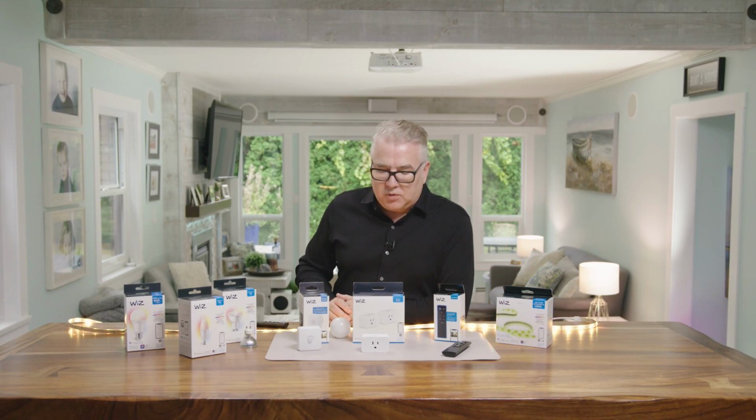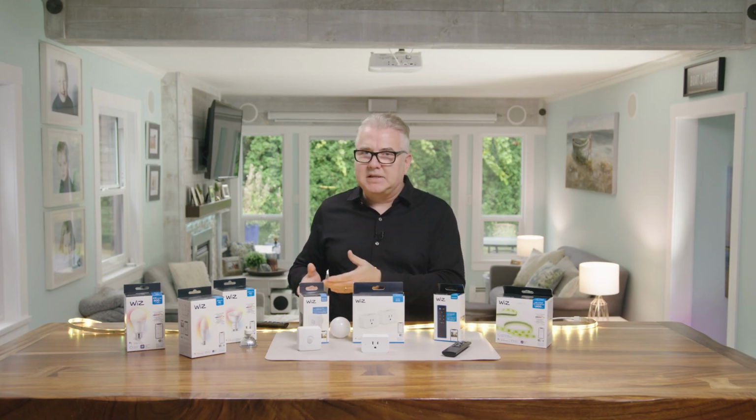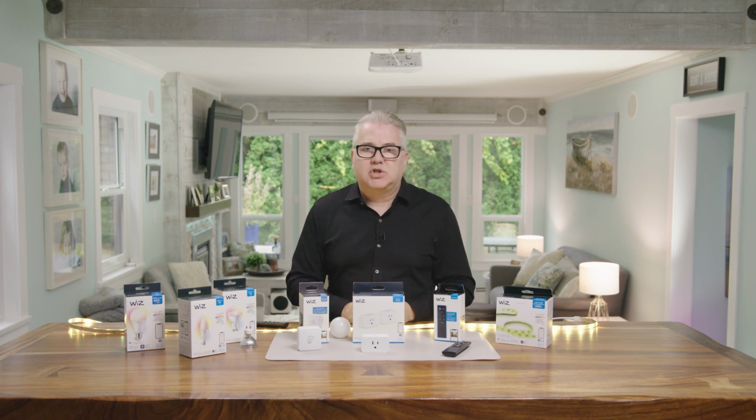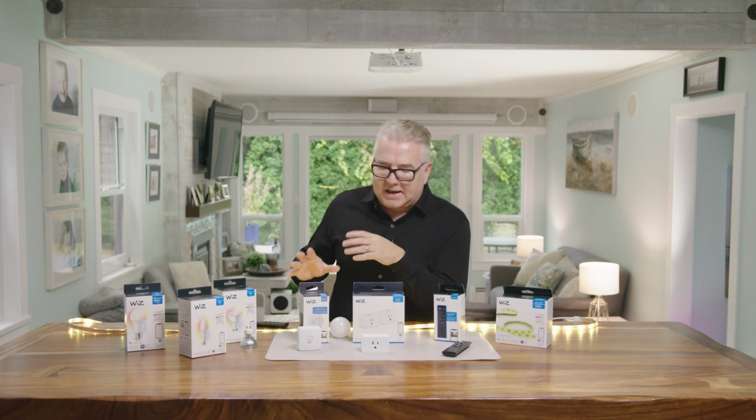So if you are looking at upping your game in your smart home with some connected lighting, make sure that you go with one brand or company, because it's going to be so much easier to set up inside their app, and you don't have to worry about connecting everything together to make sure it all works. This is the connected lighting from Wiz, and a great addition to any home or apartment.